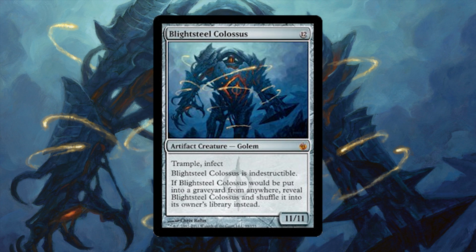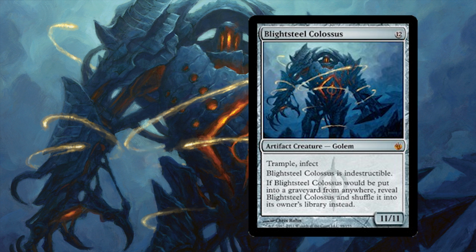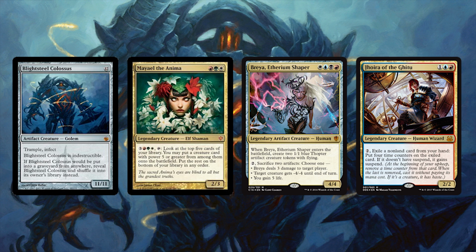Our last honorable mention is Blightsteel Colossus. I'm honestly baffled this golem hasn't been reprinted once. In addition to showing up in some solid Vintage lists, Blighty is a legitimate staple in synergistic Commander strategies like Mycosynth and Brago. This is the largest and most dangerous infect creature in the game.